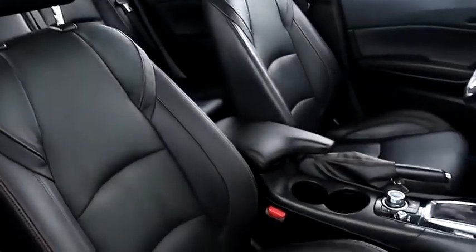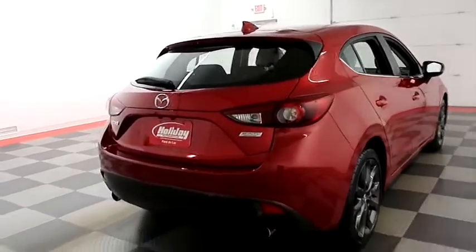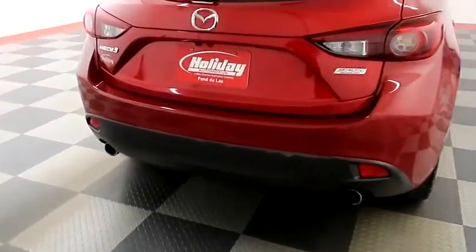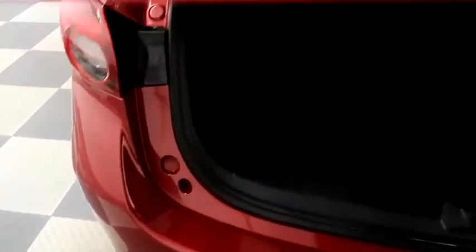Inside, leather interior. Seats are very clean all the way throughout. Up top you have a sunroof. One more look down the passenger side, then swinging around to the back end. You have dual point exhaust and a rear backup camera. Taking a look in the hatch. There's a 60-40 split on the back seats, so you can fold those down if you need more room.